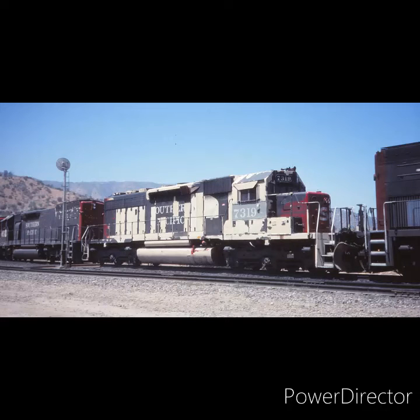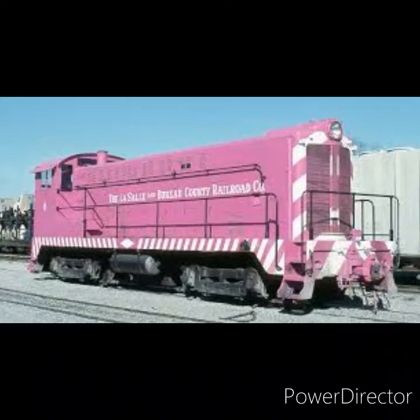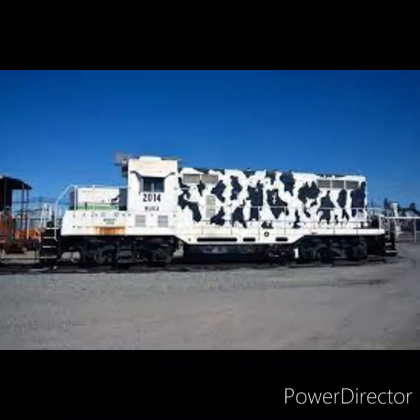Southern Pacific. Why is it pink, and whose company is this? I'm describing it as the pink. Why does it look like a cow? And I'm describing this one as moo.